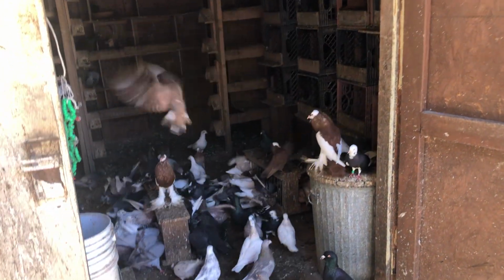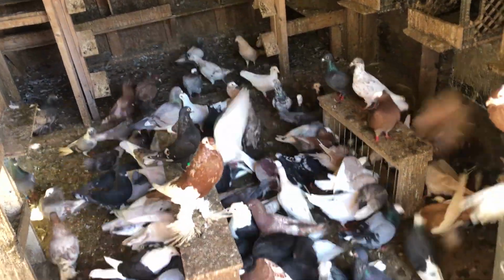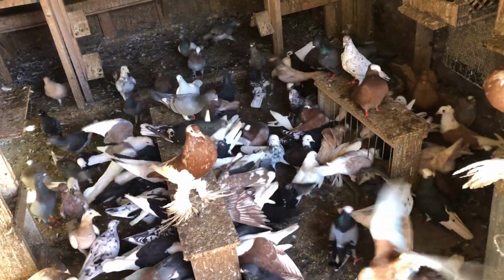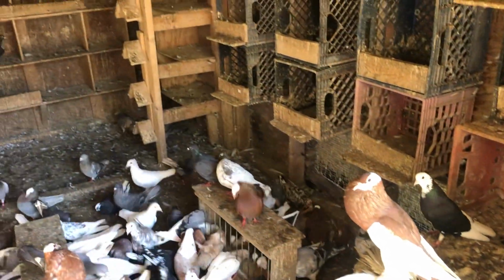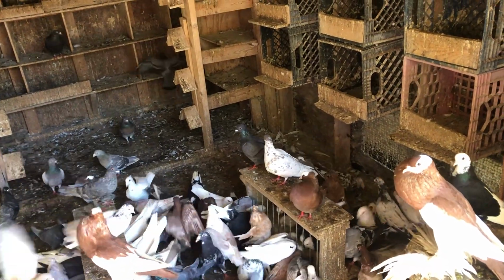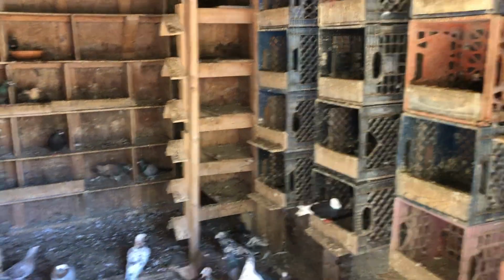So I just fed them some food right now. So this is what it looks like when they all jump in there to have feed. Another nice young roasting red that I raised this year. Yep. It's been almost, I would say, maybe 6 or 7 days since I cleaned the loft, and you can already see a bunch of feathers and stuff in there.